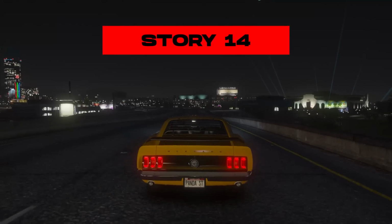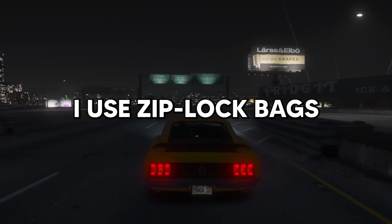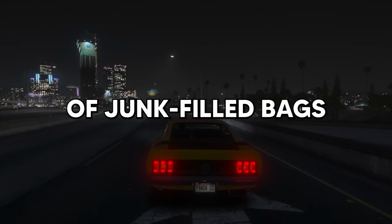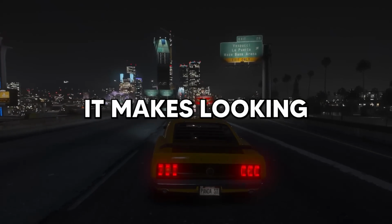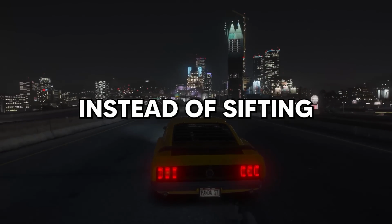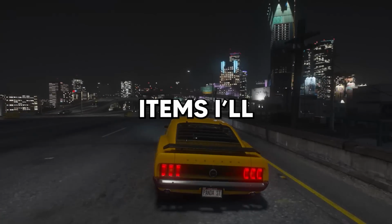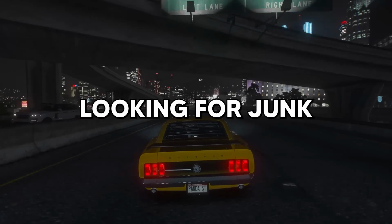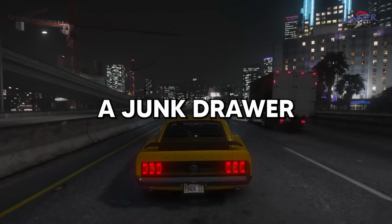Story 14. I use Ziploc bags in my junk drawer. It's not organized, it's just a handful of junk-filled bags. It makes looking through the junk easier. Instead of sifting through a bunch of junk and loose items, I'll pick up a bag and inspect it for something I'm looking for. Junk bags inside a junk drawer.